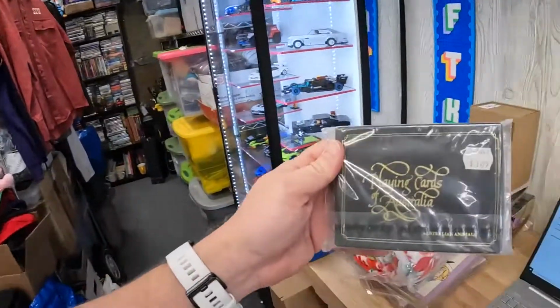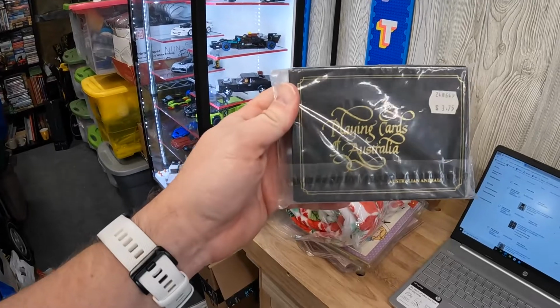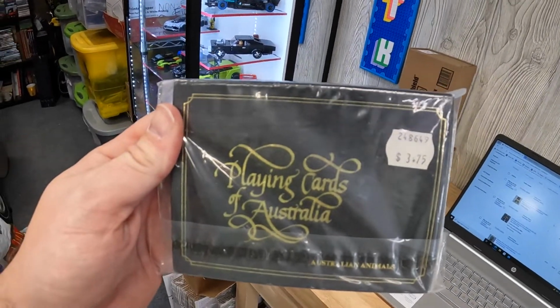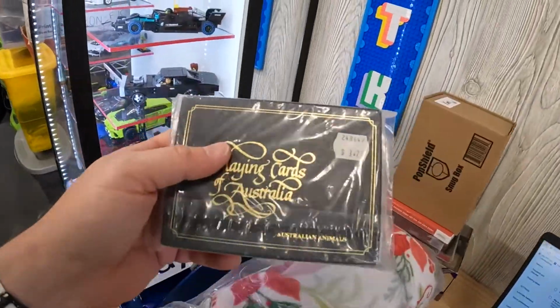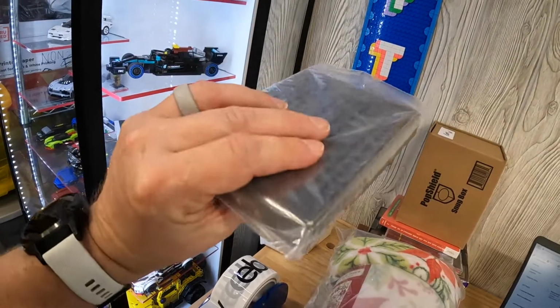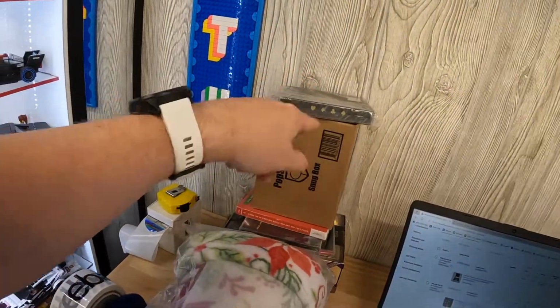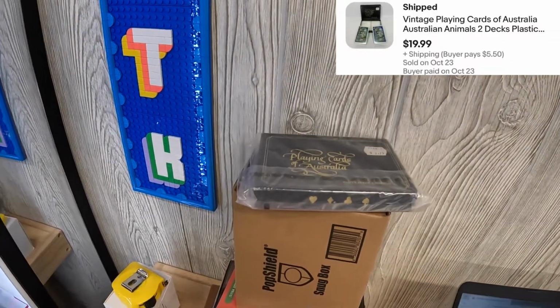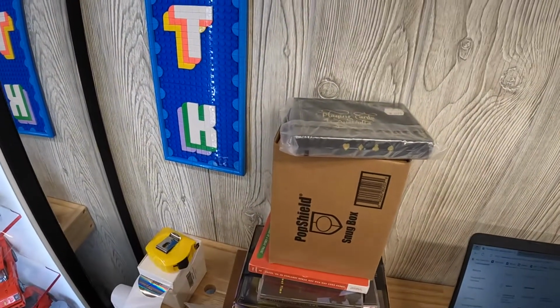All right, this next item I had to dig for and pull, so I went ahead and grabbed it. It is a set of vintage playing cards of Australia. Looks like they originally cost $3.75 Australian. I don't even remember where I picked these up. Probably a thrift store, maybe an estate sale. May have a couple bucks into them. Those sold for $19.99, and I've had those for a little over a year as well. And if you've been counting, that is the 9th item for eBay.